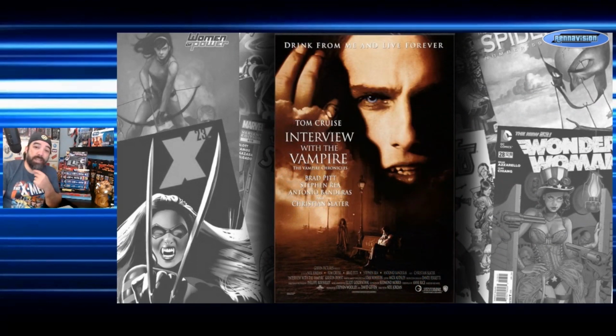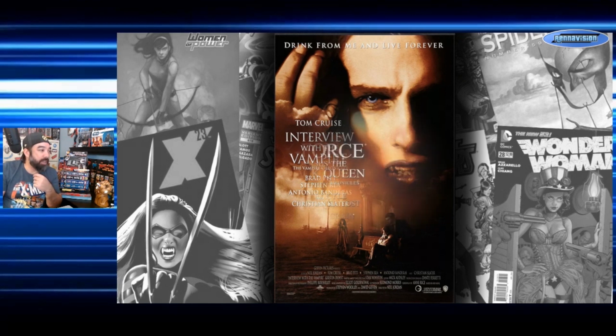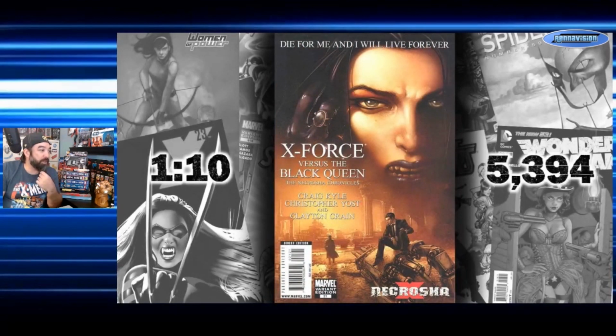Pretty well done. Again, just the way that he has them framed out, they match up pretty well. Sometimes they could be loosey-goosey with doing these homages, and it's like, oh, I see it, but it doesn't fit perfectly. But this, even the way that the font on the title X-Force is written, X-Force versus the Black Queen, the Necrosha Chronicles, they're putting it in there to make it fit more of the vampire chronicles from the Anne Rice books. But definitely a cool one as well, if you ask me. And now it's still part of this Necrosha run, which also still fits this Halloween time frame theme.